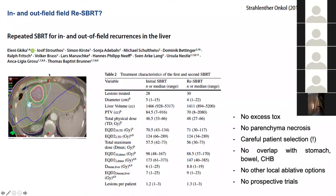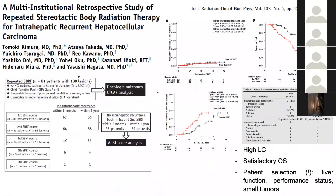We in Mannheim did one patient with a completely full infield re-SBRT. She tolerated it fine, and we also didn't see any excess toxicity in spite of full dose also in the second series. So this is an Asian series also with repeated SBRT, not only infield, and they had very nice high local control rates for the repeated series, and satisfactory overall survival appropriate for this cohort. And they also say that patient selection is very important. So patients should have a good liver function, good performance status, and if possible, small tumors.